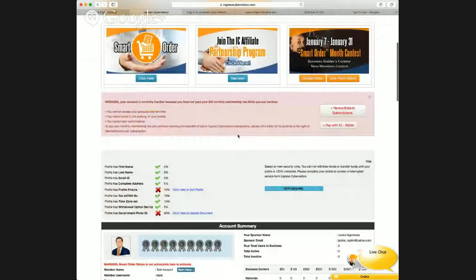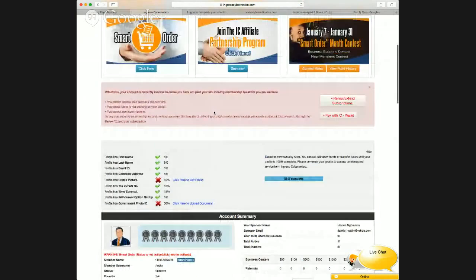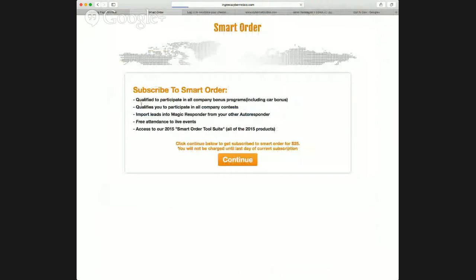How you could tell is when you scroll on your page, if you're still seeing this warning, smart order is inactive, you might try to refresh the page. If that doesn't work, just log out and log back in, then it's all good to go. Once you see it disappear, it's not going to be there anymore. All right, so how you could check that your smart order is active: when you click on right here, it's going to tell you your smart order is active. If you see this right here, that means it's not active. But once you click on it, it's actually going to tell you it's active.